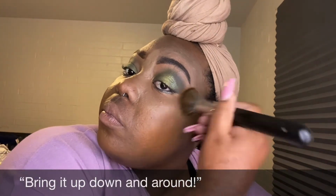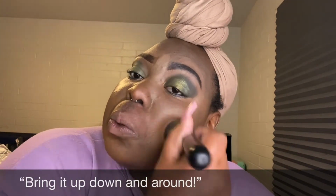I don't want to see nobody walking around like this. I don't want to see no one in 2022 walking around like this. No, ma'am. Bring it down like this. Like this. Bring it up, down, and around. Circle, circle, circle in the concealer area.